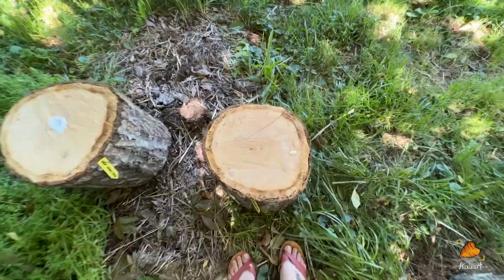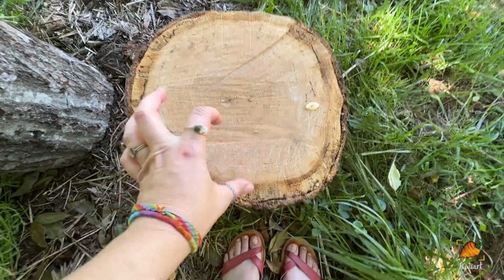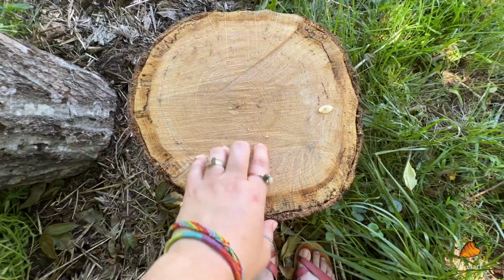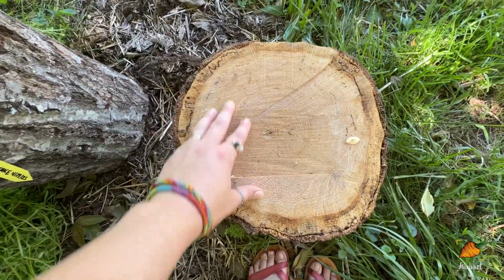Something interesting I learned is that you can expect about a year of fruiting for each inch of diameter of your log. So I'm thinking this is like, I don't know, 5 or 6 years of fruiting. That would be really cool if that was true.